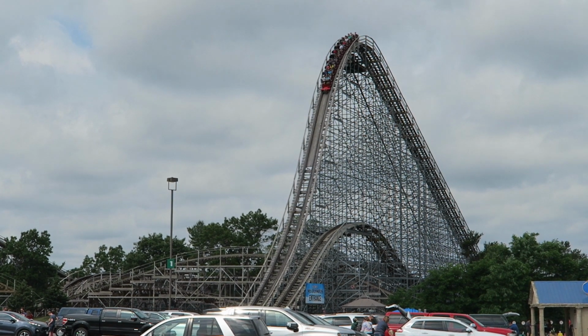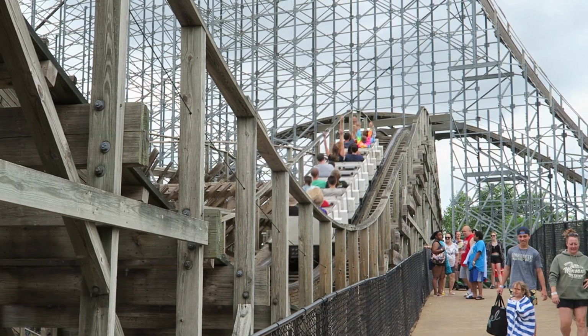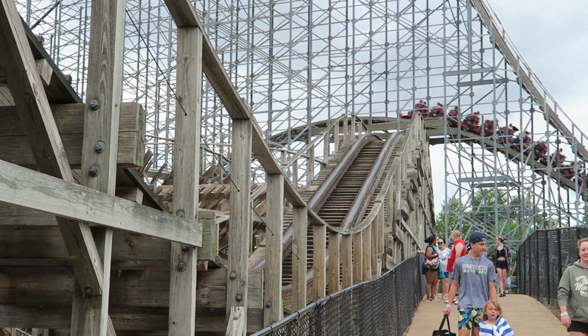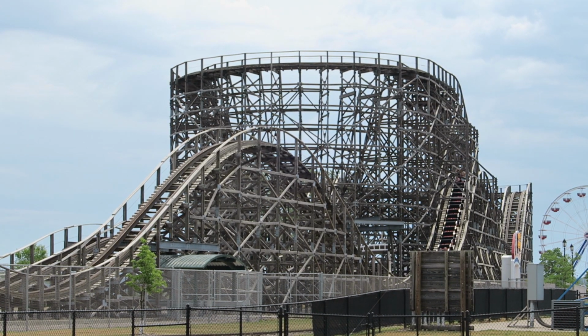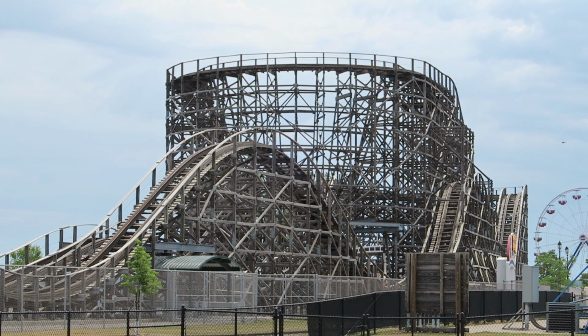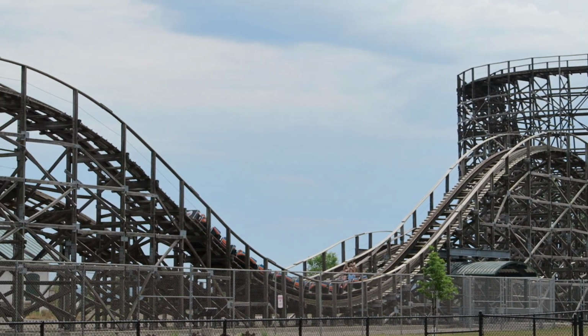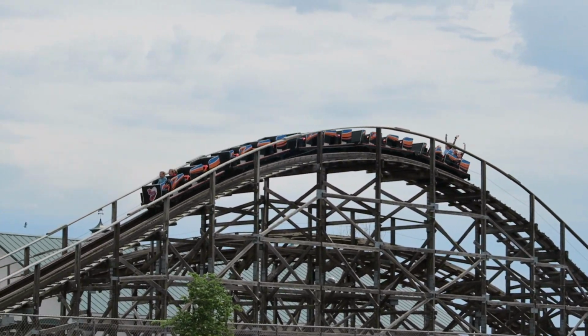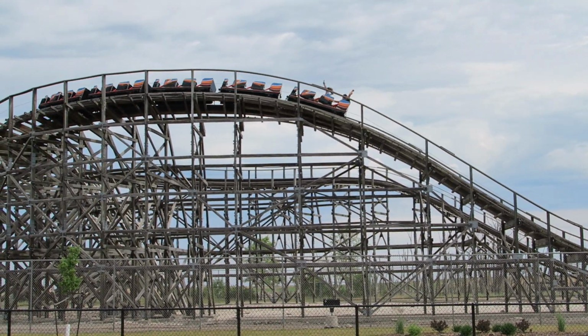Wisconsin is home to a whole lot of cheese, the Wisconsin Dells, and 12 operating roller coasters, 6 made of wood and 6 made of steel. This state has one of the highest concentrations of wood coasters out there. I have ridden 11 of the 12 roller coasters in Wisconsin, so in this video I will rank all of the coasters I have personally ridden in the Badger State.